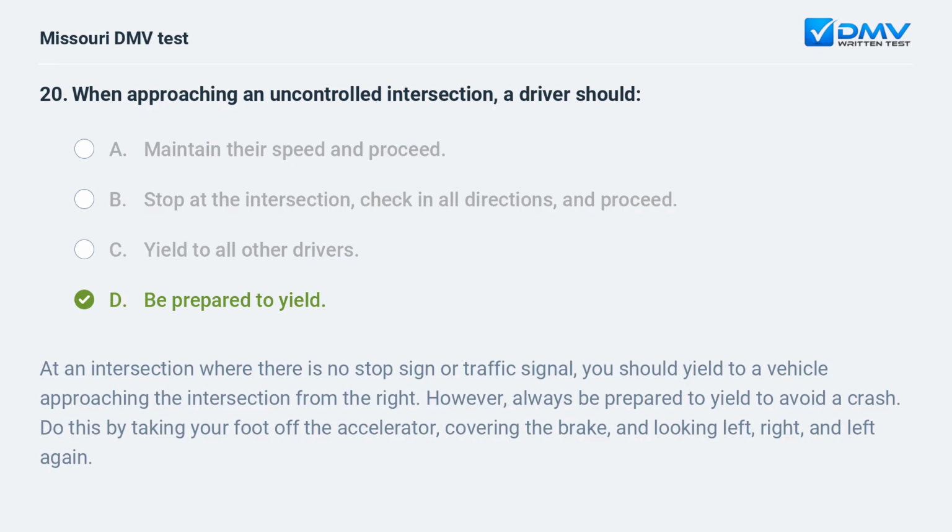D. Be prepared to yield. At an intersection where there is no stop sign or traffic signal, you should yield to a vehicle approaching the intersection from the right. However, always be prepared to yield to avoid a crash. Do this by taking your foot off the accelerator, covering the brake, and looking left, right, and left again.